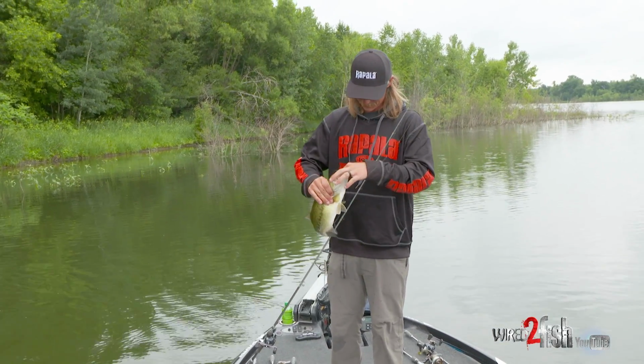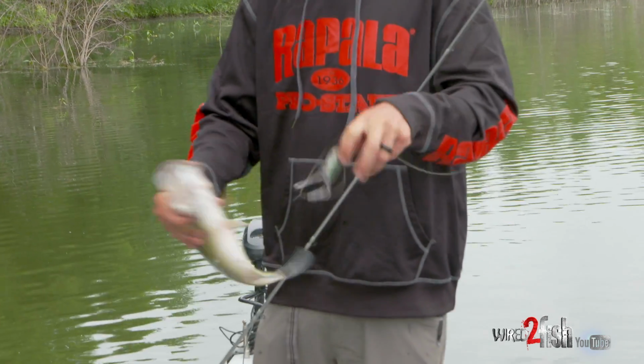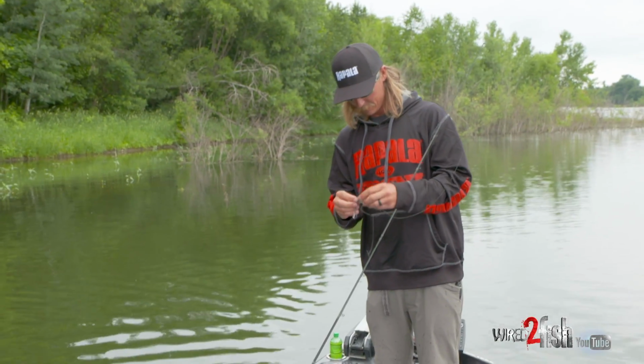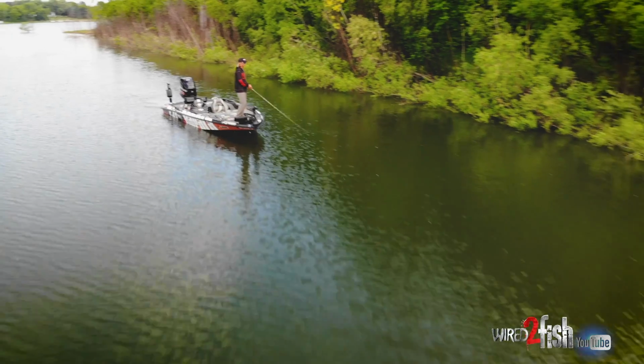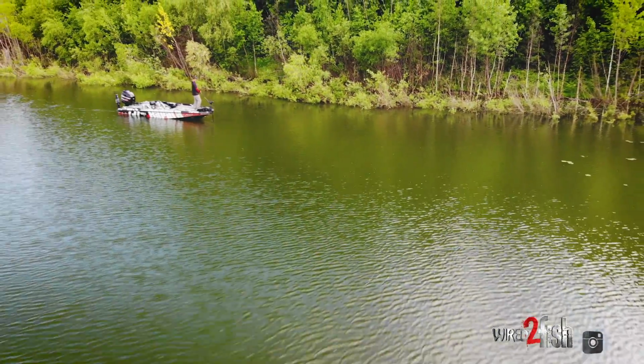Choking a frog. Cool watching them eating that clear water. It's a nice solid fish. One of the junior Terminator walking frog. It's quickly become my favorite frog. A little smaller profile, it really just gets you a lot more bites.